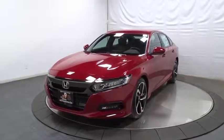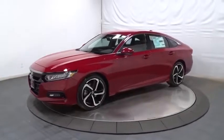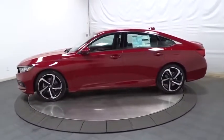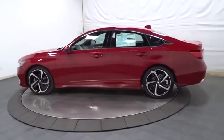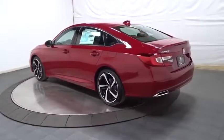Looking for the right vehicle? Check out the 2019 Honda Accord. Ingeniously simple, yet overflowing with luxury and technological creativity, all that and more in the Accord. This vehicle has less than 100 miles. Here are some of this vehicle's great options.